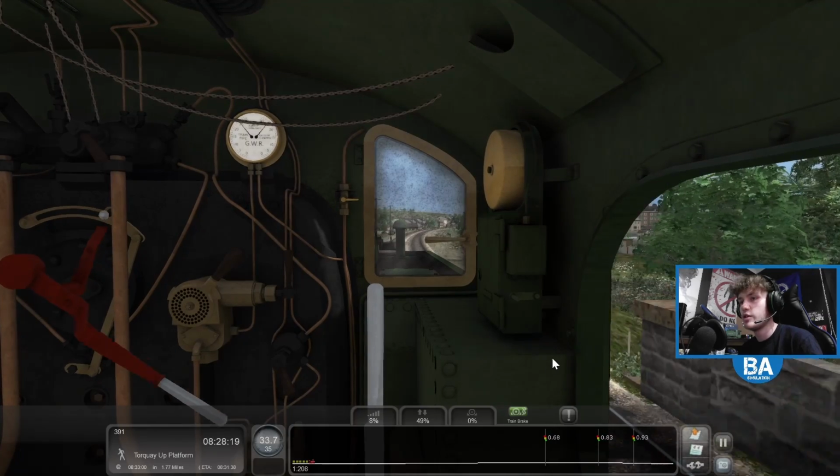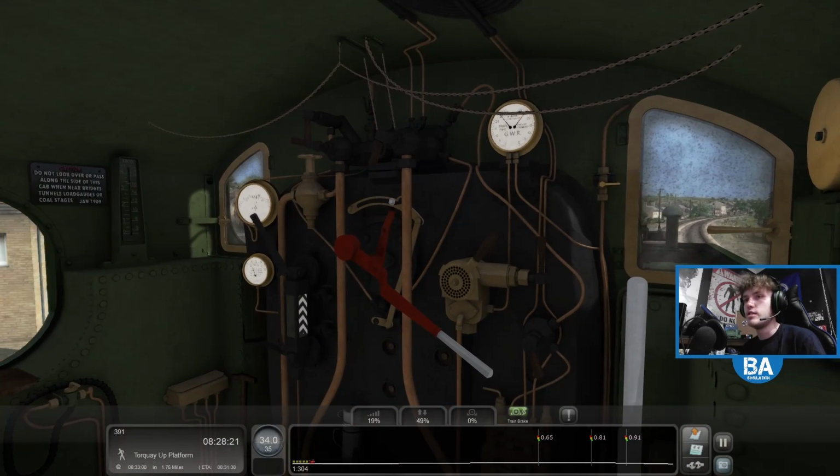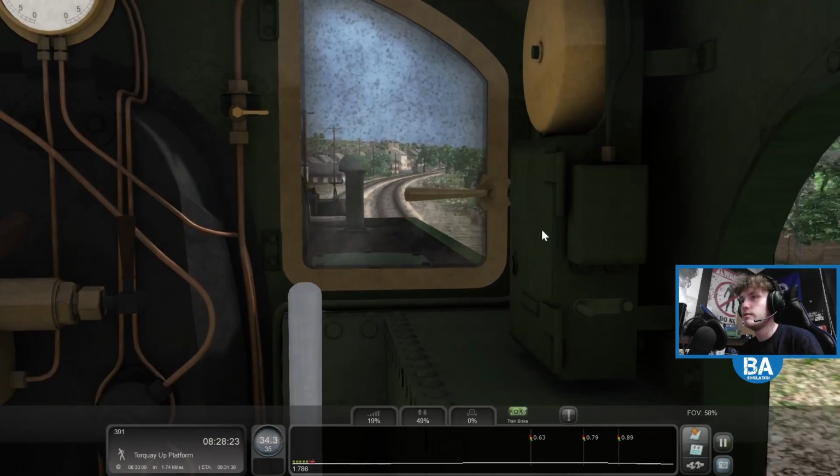Take that off. Actually, no, I'm going to keep that on, just so the safety valve doesn't start going off again.